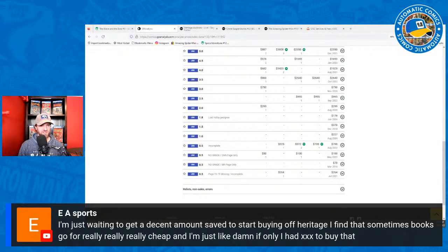I'm just waiting to get a decent amount saved to start buying off Heritage. I find that sometimes books go for really, really cheap, and I'm just like, darn, if only I had access to buy that. Yeah, I mean, that's one of the things. I try to keep some money available to be able to buy things when deals come up, but I'm usually not very good at it. I usually come across deals and I end up buying it, and then I just have to wait till I sell stuff to buy more. But yeah, it always stinks when you see a book for a really good price and you can't get it because you don't have the cash at the time. Yeah, it's always frustrating.